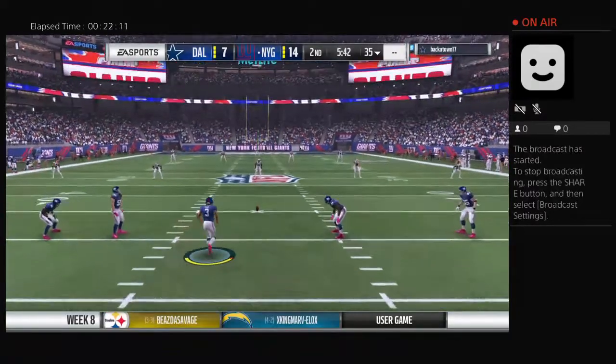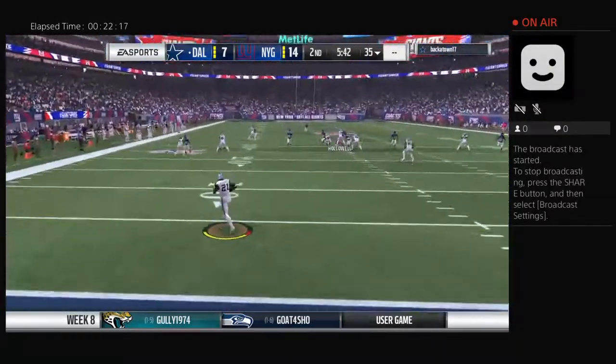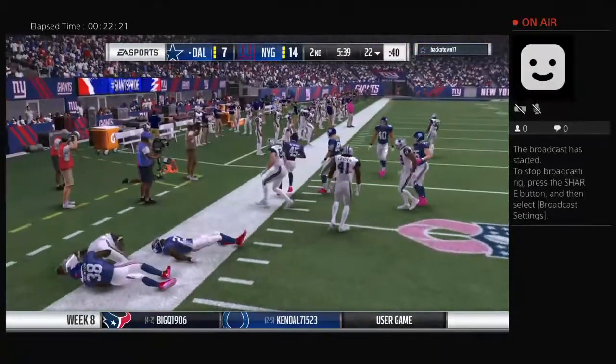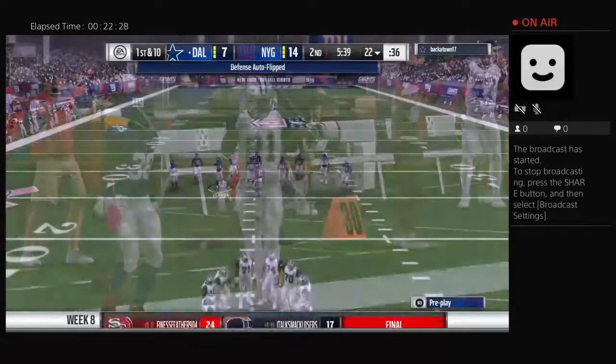The kicking team out there for the Giants as they will send this one away. That'll be taken in the end zone. And in the end, the decision to bring it out costs him a few yards as he's out of bounds just past the 20. And now Dallas gets set to take the field.